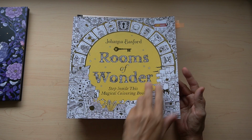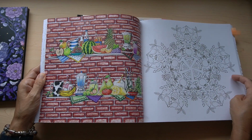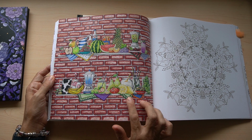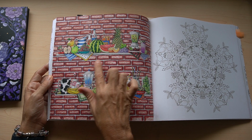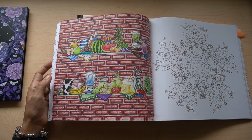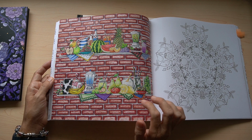So I got Joanna Basford's Rooms of Wonder done. Now this one, I wanted to focus on the background. I actually did enjoy doing the fruits. I enjoyed doing the lemons. I'm happy with the lemon and the watermelon and the orange and the apple and the little cow jug and the bananas. I'm happy with most of it actually. The sugar, yeah, the sugar's hard to do.